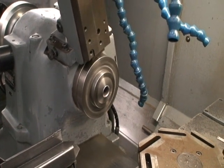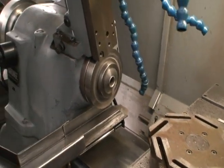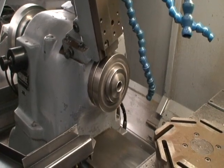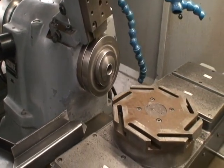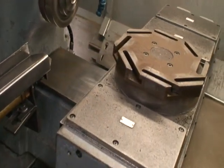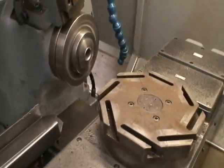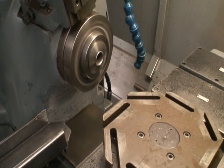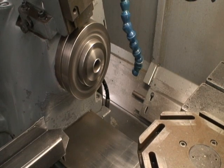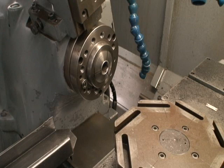Vertical slide feeding, returns, cuts off. Then he goes through a new cycle. High speed, well, this is only running at 2,000 RPM. The spindle will actually go up to 4,000. Then we'll break.